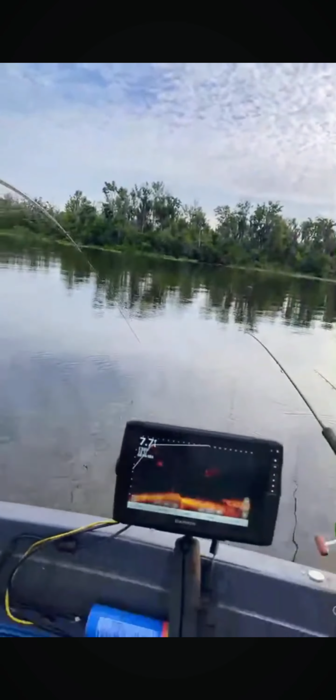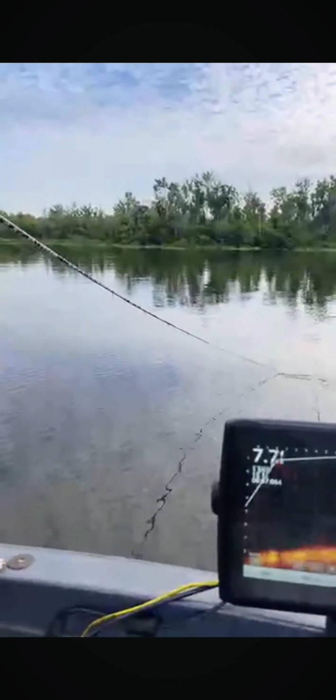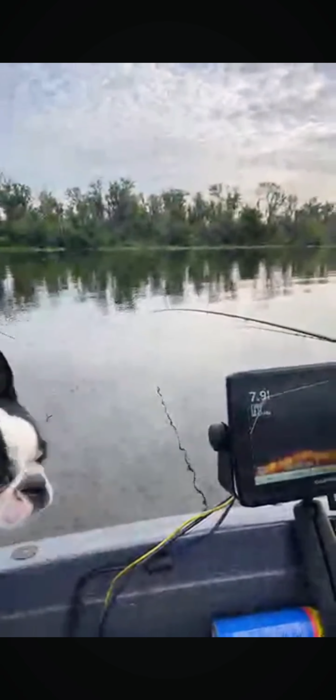Back it up. Hopefully the dogs don't. No, I can't back it up because I'm afraid the dogs are gonna... Whoa! The dogs are gonna knock my phone to the wall.